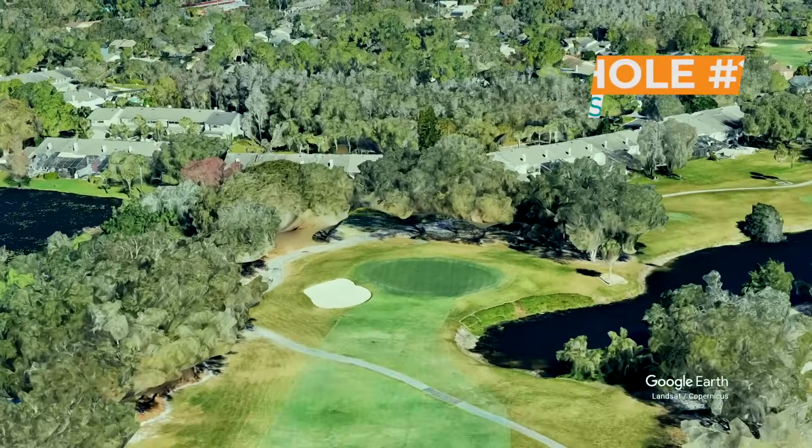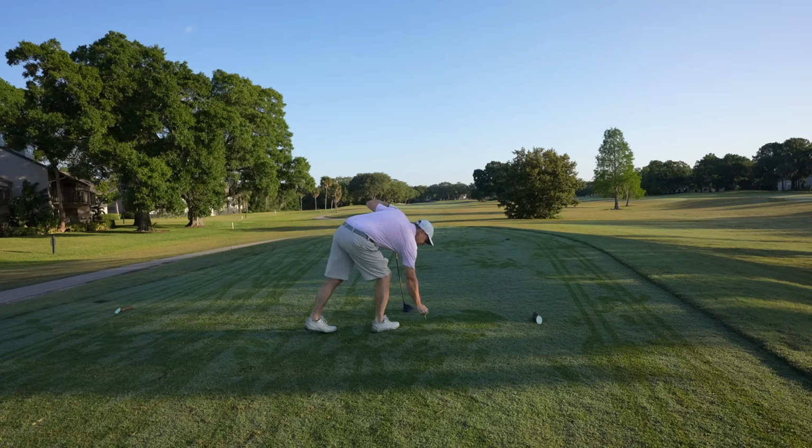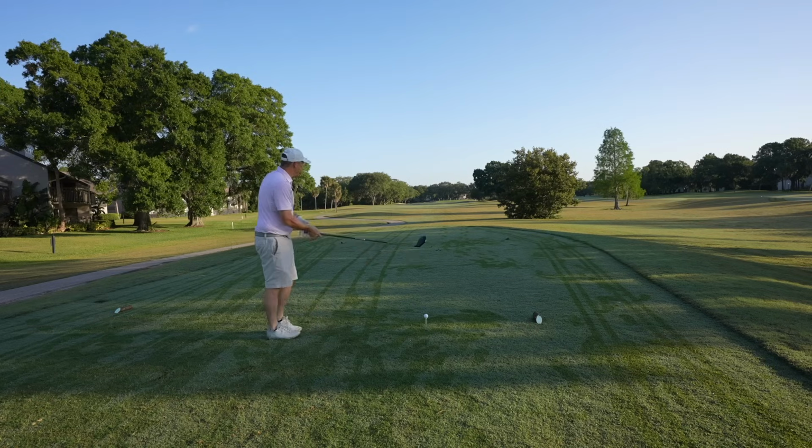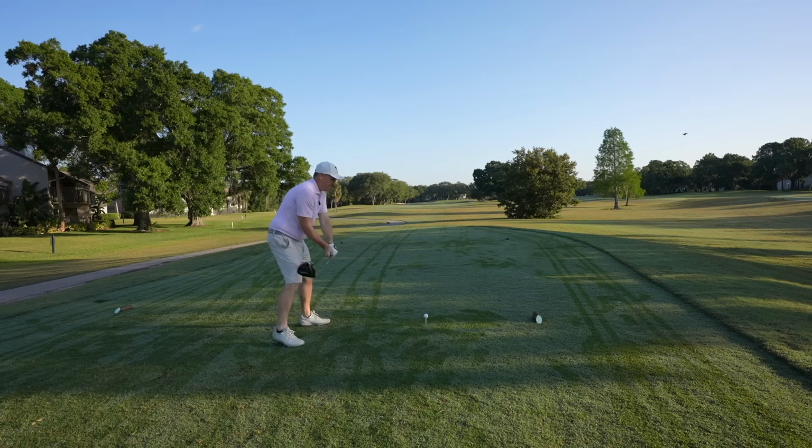I noticed I drew that first shot a little more than I expected. I'm actually gonna try to play more of a fade here because again, I wanna guard against the left. Now you'll see a lot of players when they're hitting a fade tee it up more on the right side of the tee box, and when they're drawing it more on the left side. And that's exactly what I'm gonna do because again, I'm kinda aiming to where I don't wanna hit the ball. And I'm trusting in my swing here that it's going to move the ball away from that trouble.